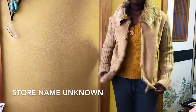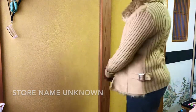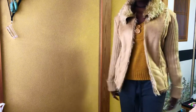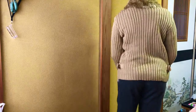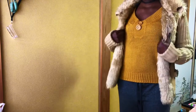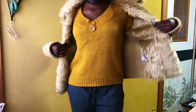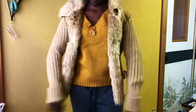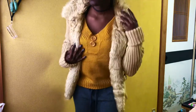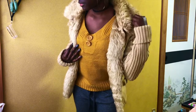This one I like. It has a lot going on for it. It has the knitting, it has the suede on the front, it has the fur inside and around the collar. I cannot wear this on its own because it doesn't have like buttons. I have to wear a shirt or something inside. So I mostly love the collar because, you know, it can help to keep my neck warm, you know what I'm saying?